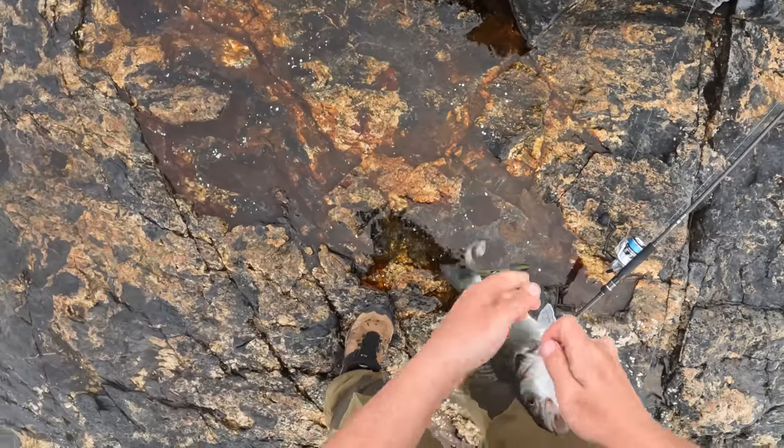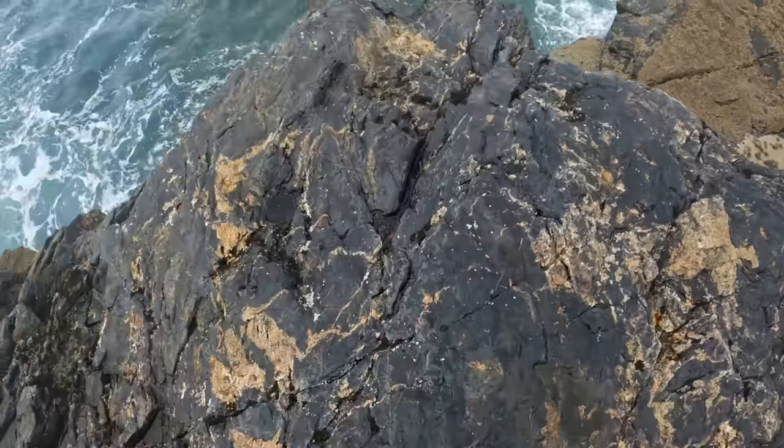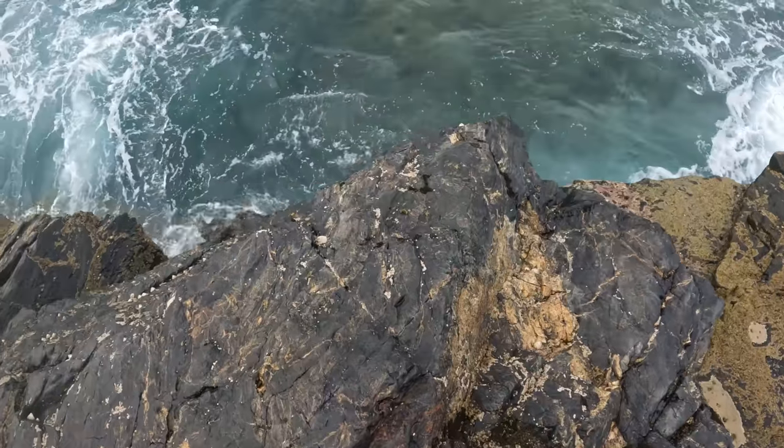I'll unhook this guy and just send him back, because you know, these fish are the future. Get them back as quickly as possible.